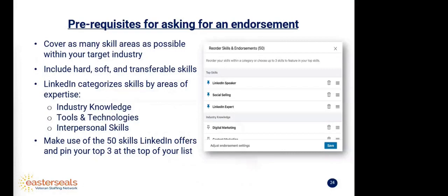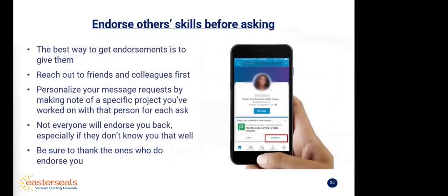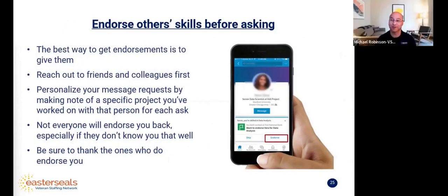That's so awesome. Thank you so much for sharing, because I wasn't aware that you can pin the top skills that you wanted to be endorsed. So that's pretty neat. Yes, and it's very important, because otherwise those key skills will get buried. Yes, if you have the time, hop right on LinkedIn right now and start figuring out which ones you want to have pinned up there.